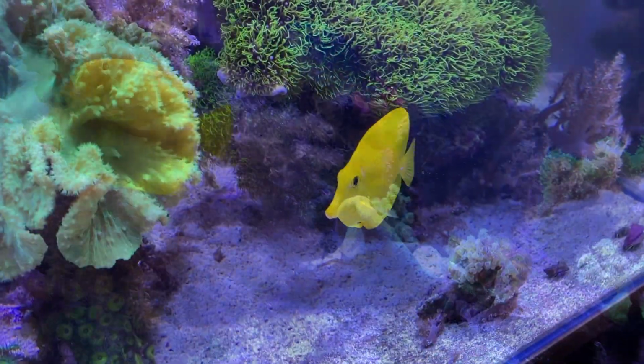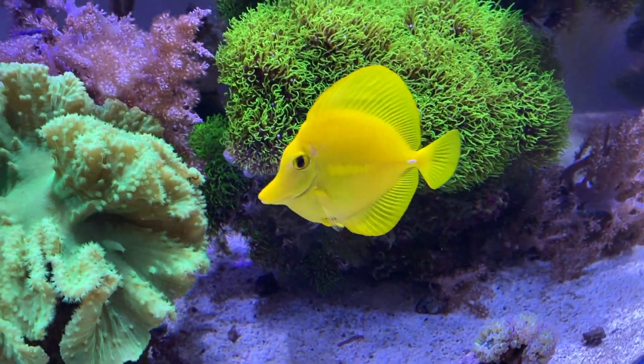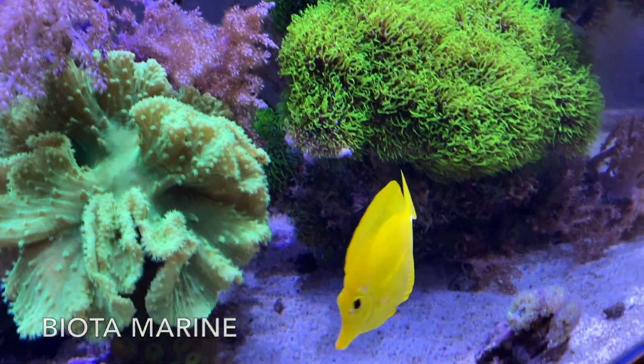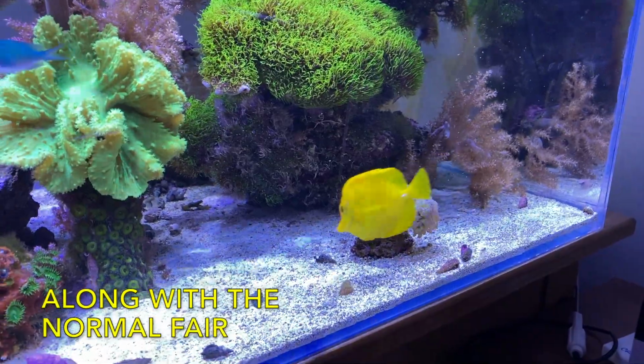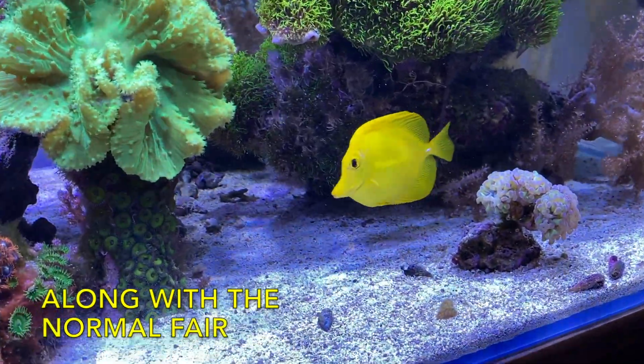And I gotta give kudos to Biota. That came from Biota Marine. He was really white when I got him. I feed him nori, soaked in Selcon. He's really yellowed up nice.